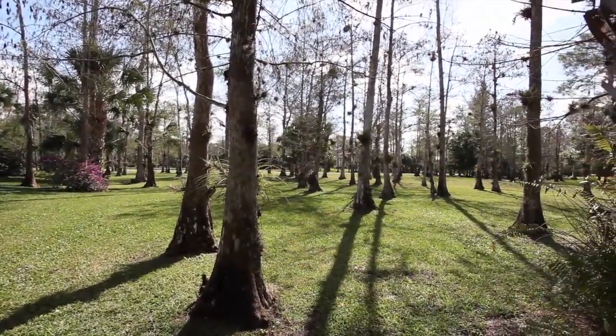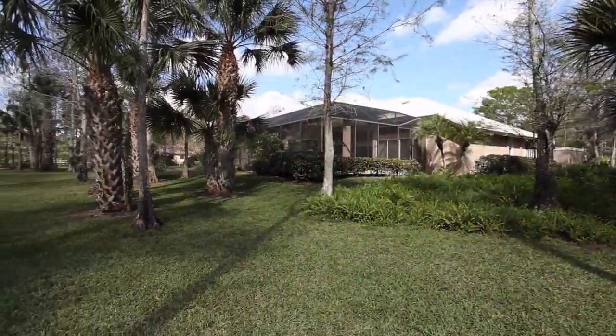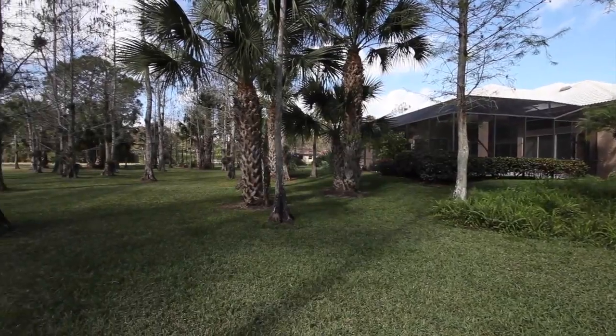Perfect location, perfect weather. Come home to 14712 Draft Horse Lane.